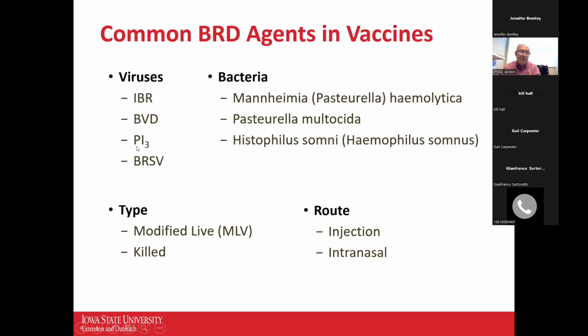Then there's PI3, which is parainfluenza 3, which probably isn't all that bad to animals, but it does kind of set them up for secondary infections. And then there's bovine respiratory syncytial virus. So those are the 4 viruses that we tend to always vaccinate to prevent pneumonia in calves. Now the top 2 are also used to vaccinate because of repro problems. They can both cause abortion.